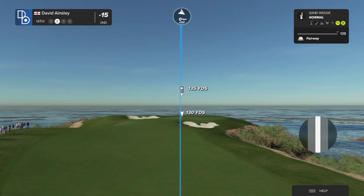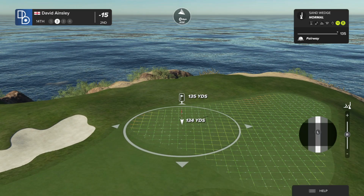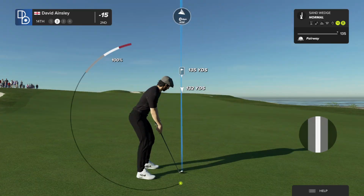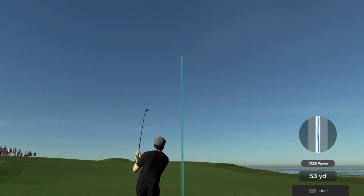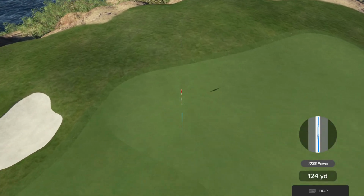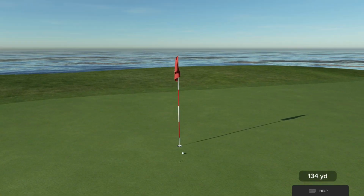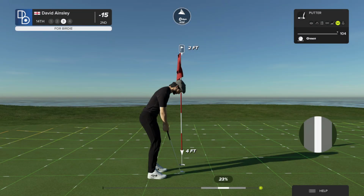Nicely done. Do you like the view from where you're standing, Henny? Yeah, I think he's got around 135. Well, this one's going right at the flag. Oh! Man, oh man, from way downtown, hits the flag.